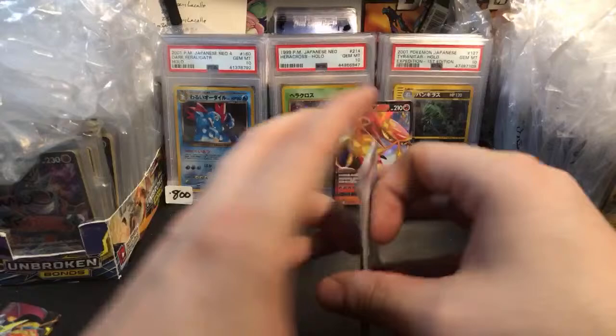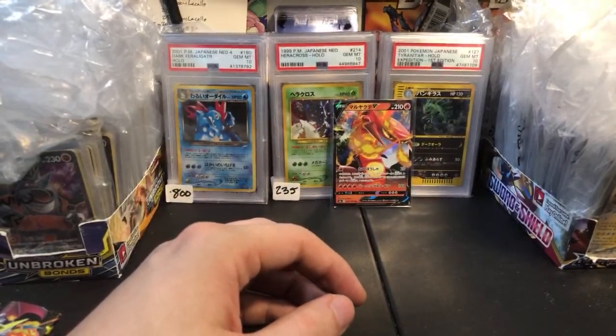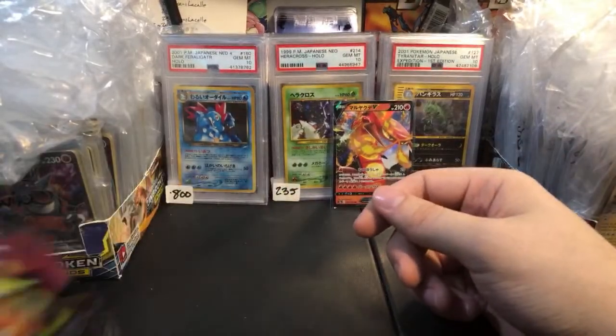Woo! Mister, do you still have the PSA 10 shiny Charizard? Yes, I do. Are you interested in one?